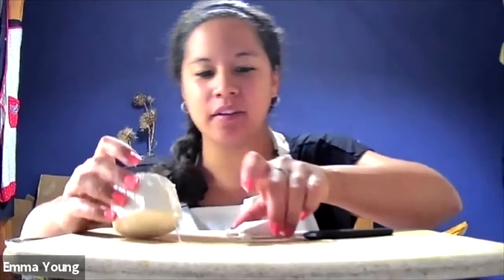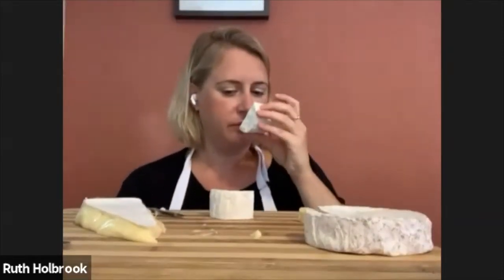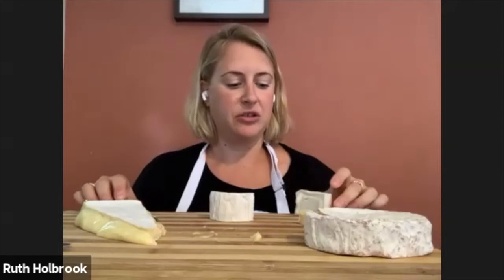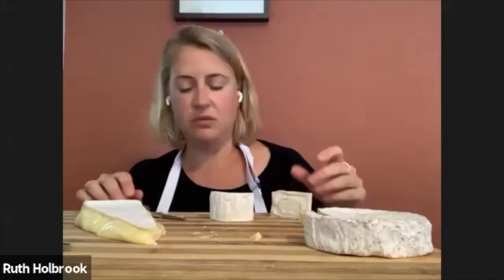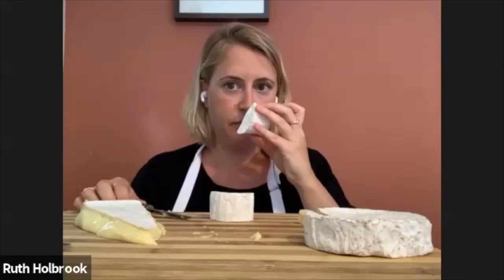Very white. I don't know if you can see that as well, but the paste is a lot whiter than the others. Yeah, that's better on Ruth's camera. Yeah, that is definitely a goat's cheese. Nice and neat and not brown, and kept its shape well and performed well in the wrapping. It's not damp. So appearance wise, it's very pretty. I agree. Very, very delicate smell on the rind. The paste, delicate as well, I think. It smells like, you know, goat's cheese.